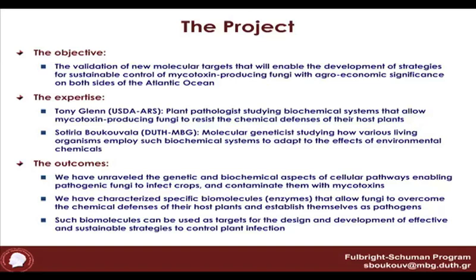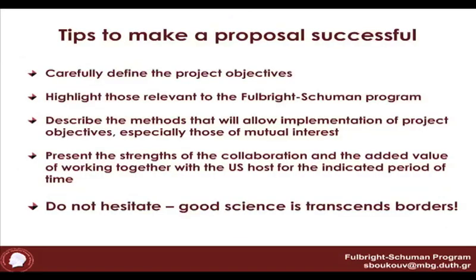And we now believe that we have identified the specific biomolecules, we call them enzymes, that we can use as targets to design an effective and sustainable strategy to control plant infection and the establishment of the fungus as a pathogen. So this is how the core scientific aspect of the project can fit in the key objective of the Fulbright Schuman, which has to do with a bilateral relationship between the EU and the US.